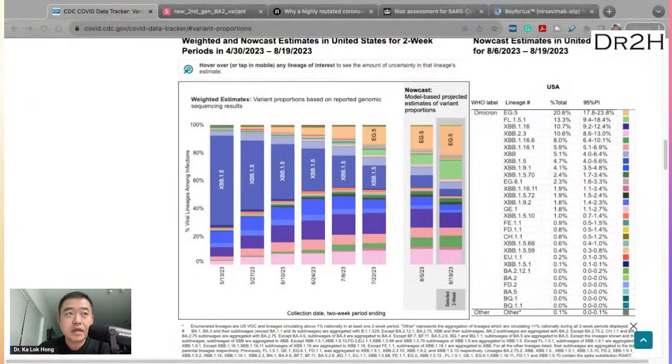Now, currently the EG5 and FL.1.5.1 variants showing on the CDC tracking table comprise a total of roughly 34%. We just mentioned these variants mutate within the same lineage of the XBB ladder, from XBB.1.5, which we talked about earlier this year. So it is really nothing out of the ordinary. It's pretty normal, in a sense.